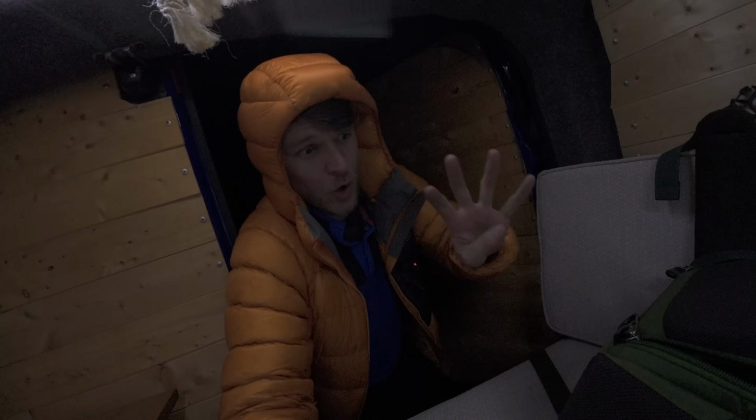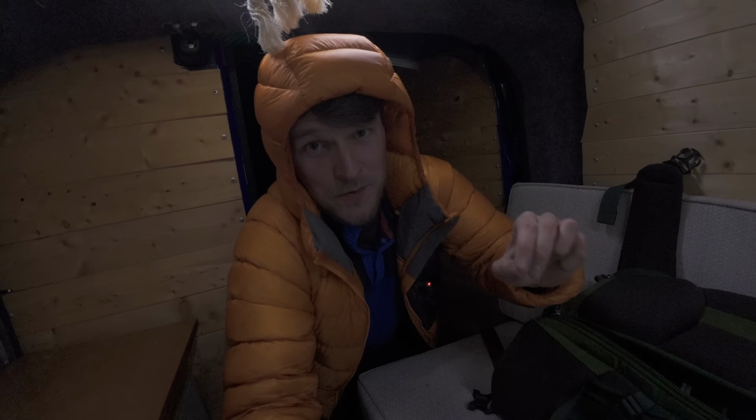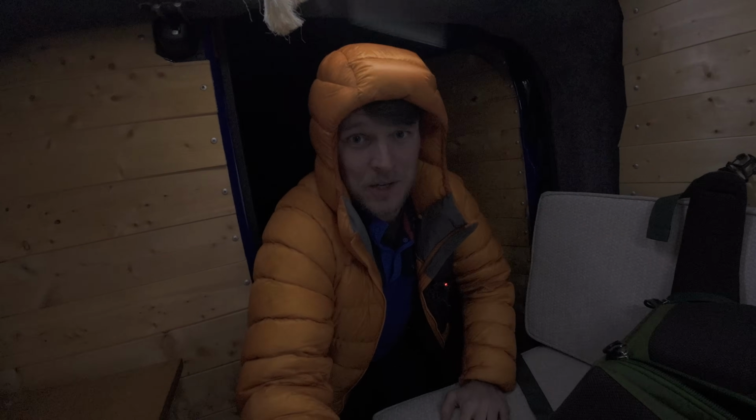We are out here in the freezing cold. It's -4. The bag's dumped in the back of the van. I'm well outside of my comfort zone. But we're photographing the northern lights in the Highlands of Scotland. Or we're trying to at least.